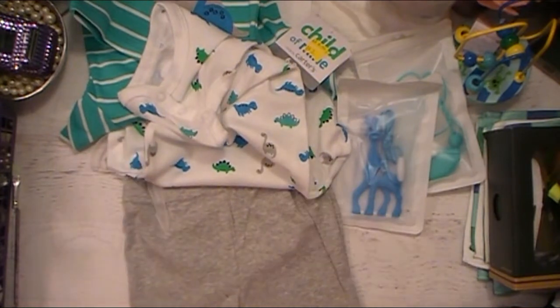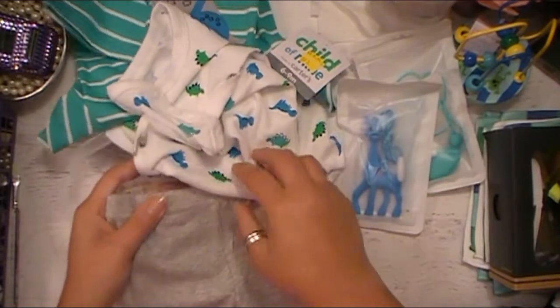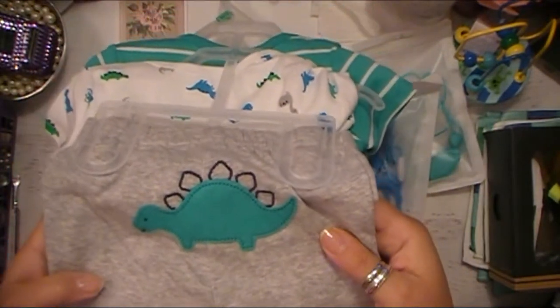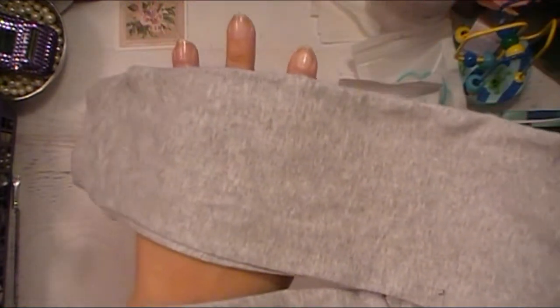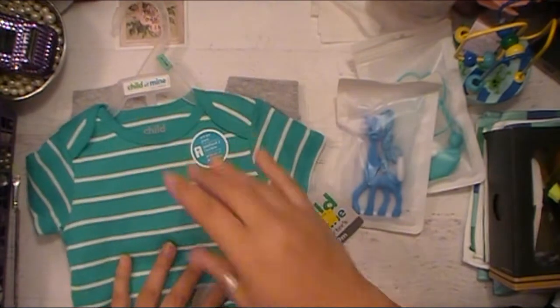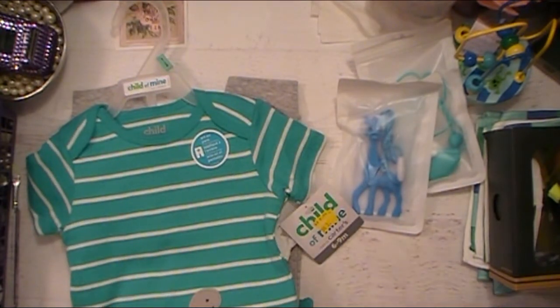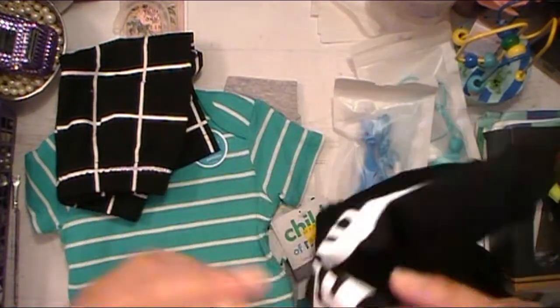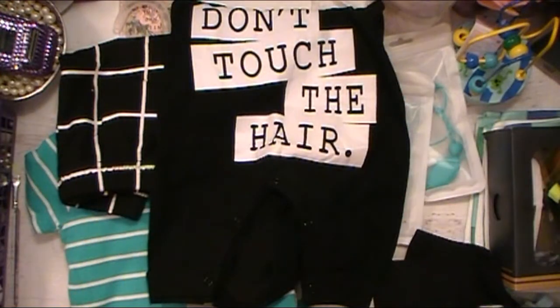And this really cute pair of just, oh my gosh, I didn't see the back. I need to start looking at the back of these clothes. Look at that little dinosaur on the butt. That is so cute. So cute. All right, so these are the sweatpants, just like really nice gray, and this is that cuffed bottom I was trying to explain earlier and failed at so miserably. So I just wanted to share these with you before I box these up so I can get these dropped off in the mail.